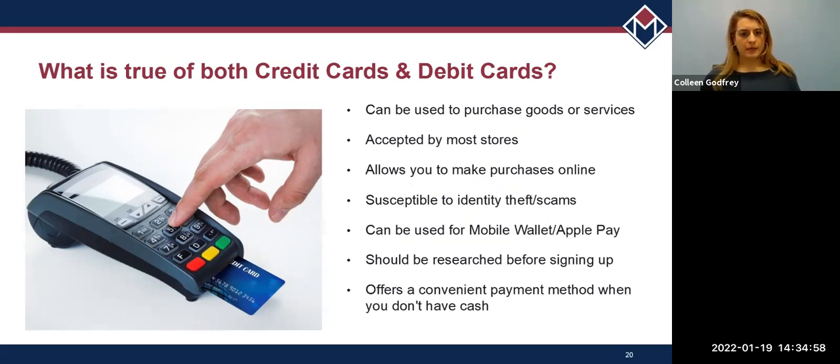But what do they have in common? They're not completely different. Think about what are some things they do have in common. Well, you can purchase items with both of them. You can probably use either one at most stores. They're accepted most all places. Like I said, even places you wouldn't expect. A booth at a fair, they've got the little square on their phone and you can still pay with a debit or credit card. Both are susceptible to ID theft. Do not think one or the other is free of it. They can both. You have to prepare for identity theft and scams, and watch out for it for both your debit and your credit card.